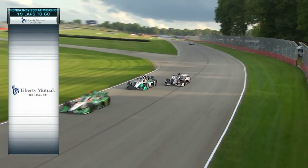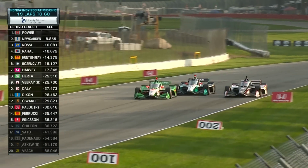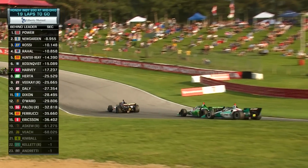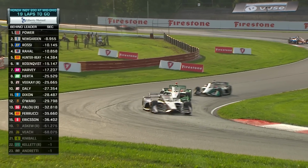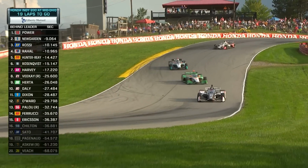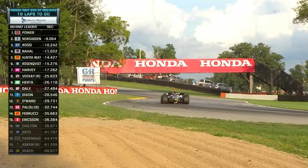Here comes Rinus VeeKay on a fellow rookie. Oh boy. These guys all raced Indy Lights together. Look at this! On the bottom, each other another one. Both move hard. Look at this, what a move! Both of them unbelievable. Yeah, that's Road America all over again. What he did in the carousel, he just whipped around the outside. He just whipped around the outside of Colton Herta.